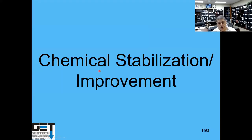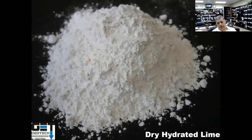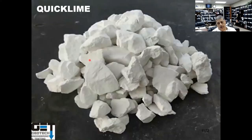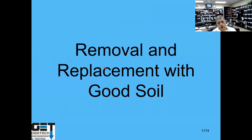Chemical stabilization improvement. If you have to modify your soils, if it's wet, you want to just dry the soil up, not stabilize it, just dry it up. You can go out there and apply some dry lime, or you can use quicklime, but don't use the slurry lime. You mix it up with the soil, and that basically dries up that soil.